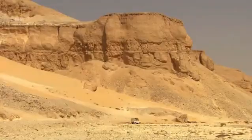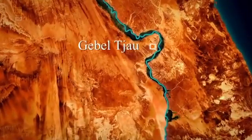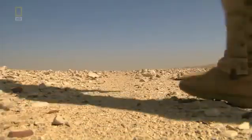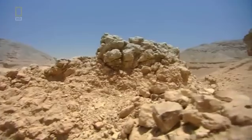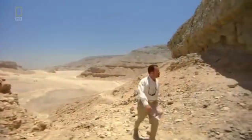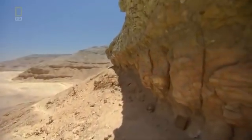Jebel Chauti in southern Egypt, 10 miles to the west of the River Nile. Archaeologist John Darnell has been exploring this region for years. While tracing an early trade route through the arid landscape, he made a discovery that's shedding new light on one of Egypt's most intriguing rulers.